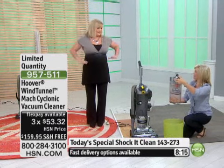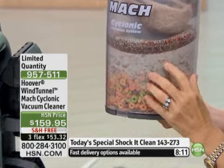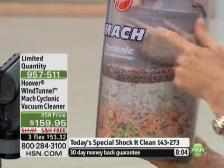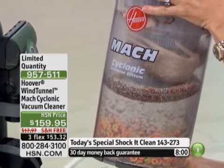But watch how easy this is to empty too. And look, I have to show you up close. I know, this looks like a science experiment. Okay, it's full right here. Look how far we went above it, and it didn't lose suction. At your house, it'll be the lint and the dirt and the pet hair up here, and it still didn't clog up. Okay, you will never buy a bag.